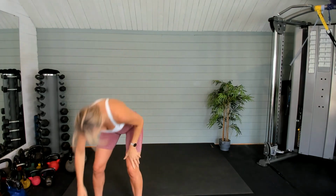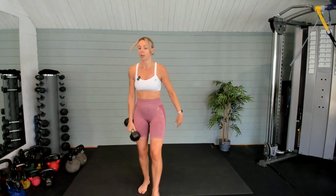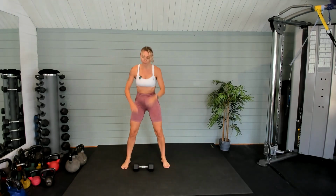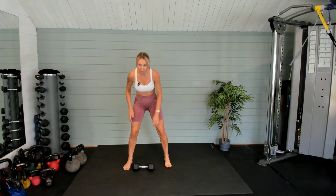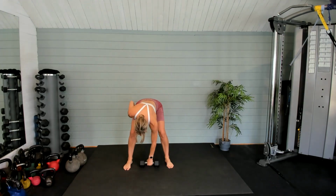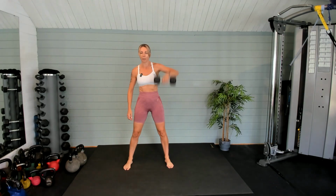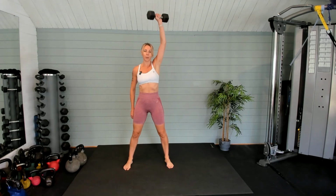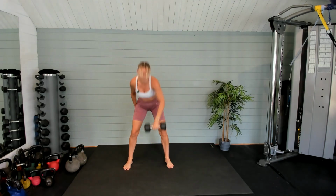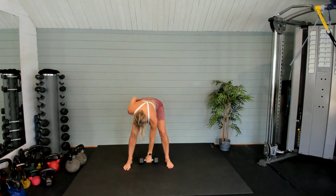Right, I'm going to use my 6 for this one. I said I was going to go up. Okay, I'm going to start with my left. Upright row into snatch, 10 each side. Okay, let's go. Row, down, all the way up into snatch. 1, 2, 3, row and snatch, 4. I'm using a 6 this time.